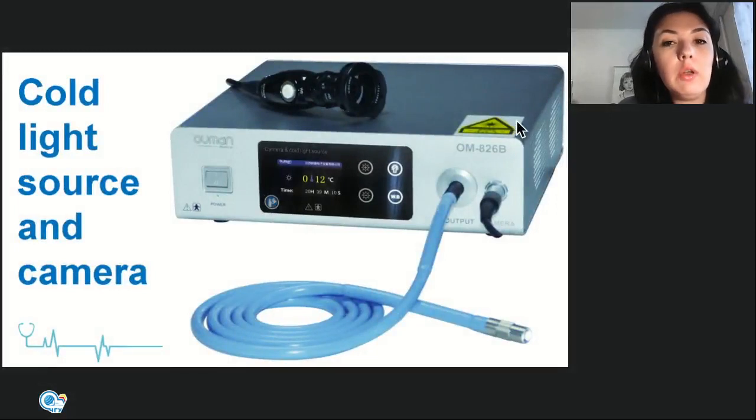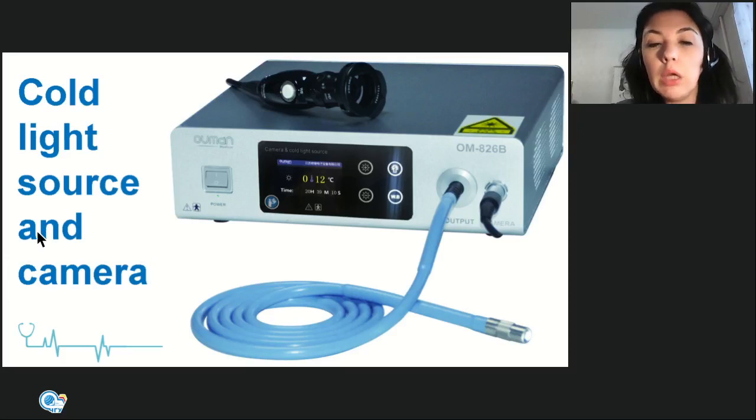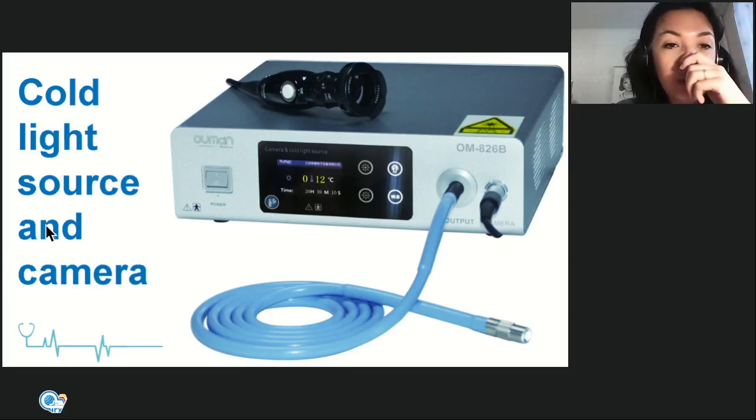So then, certainly a cold light source is compulsory in this type of surgery. We have already said about it. And a camera. So we use, as I have already told you, argon and xenon to illuminate the peritoneal cavity.